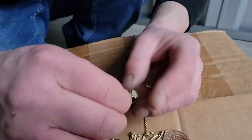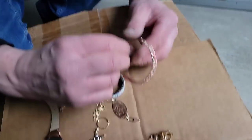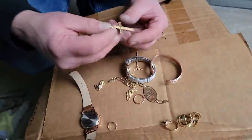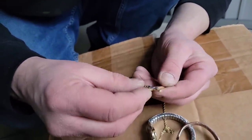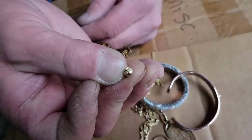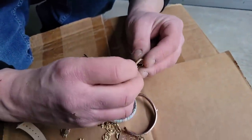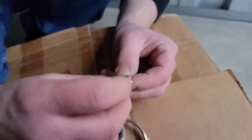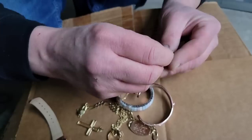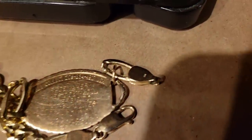We got this ring. It's another gold ring, 10 karat gold. Watches. This is probably copper. Live well, love much, laugh often. This looks like it's gold. It's marked right up top there. Oh, it says 10K. That's definitely a gold ring. This one looks like it's costume. This one looks like it's probably maybe 10 karat gold. Yes, this bracelet, it is 14 karat there.